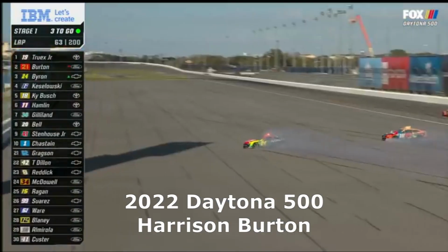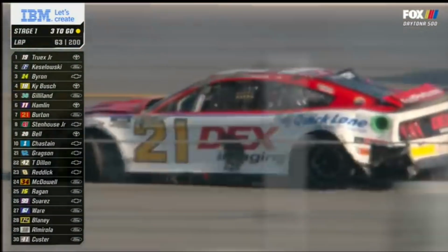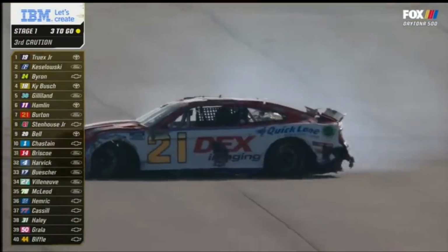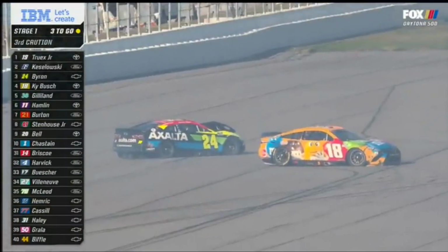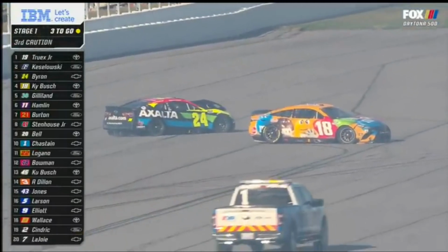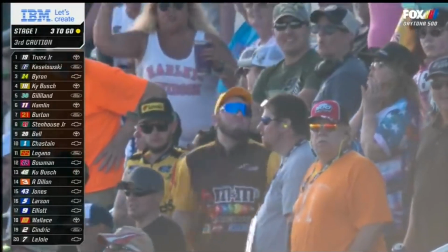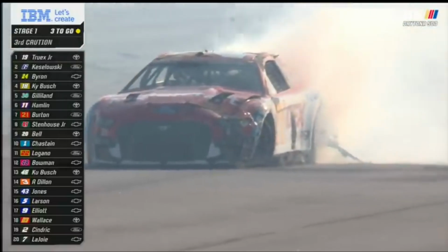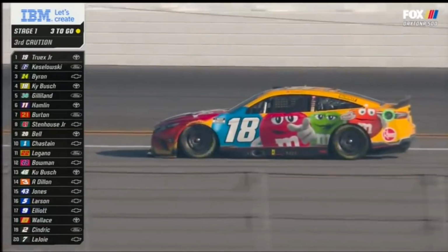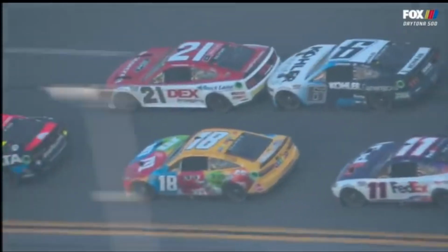Whoa. Oh no! Big crash on the back straightaway takes out William Byron, Kyle Busch, and Harrison Burton. Oh crap. Somebody was upside down. I don't know who it was. Lap 63, caution number 3. I would say it's that 21 car, it looks like, by looking at the roof. He's flanked off that right-hand side.